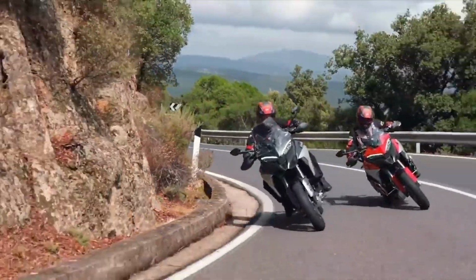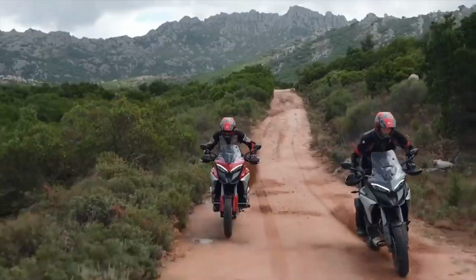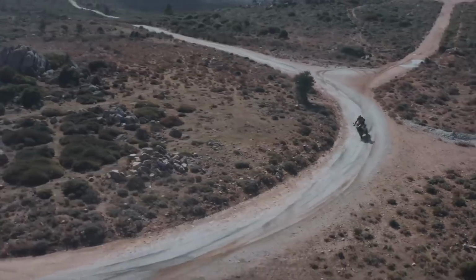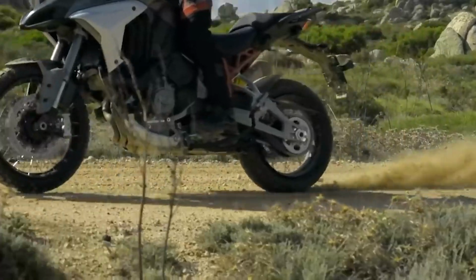Ducati just unveiled their new Multistrada V4, and it will be available in January 2021. There are 3 models in the new V4 lineup: the base V4, the V4S, and the V4S Sport. Other than a little more than $4,000 price disparity, the differences between the base V4 and the V4S are significant.